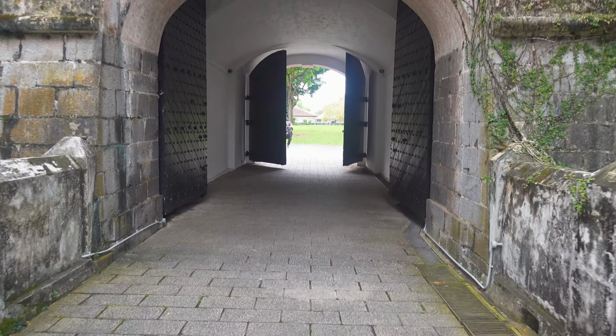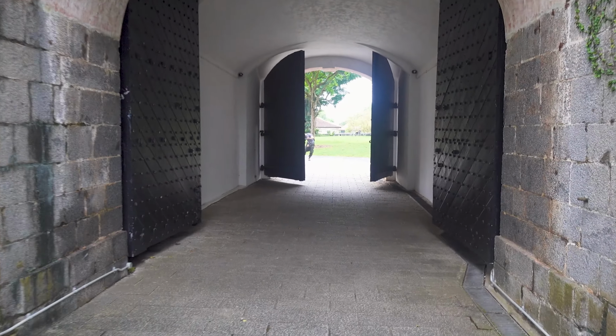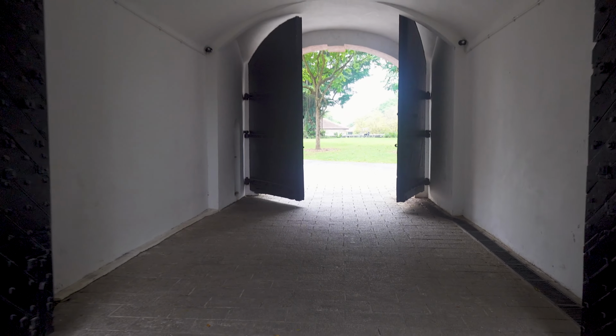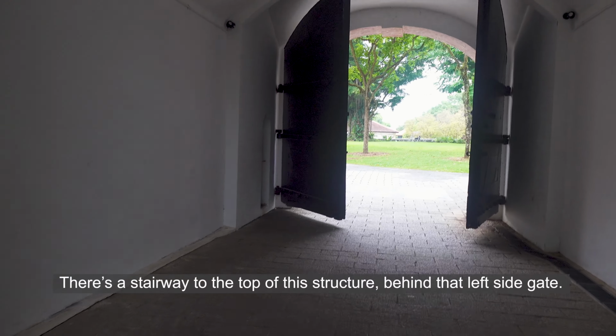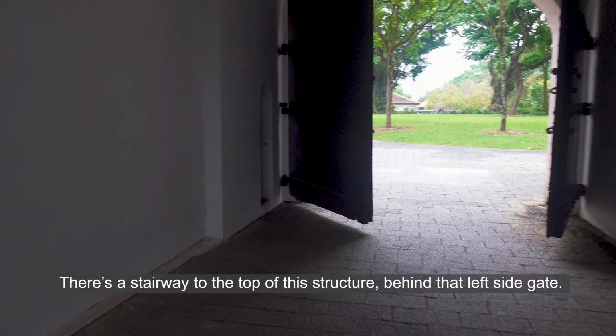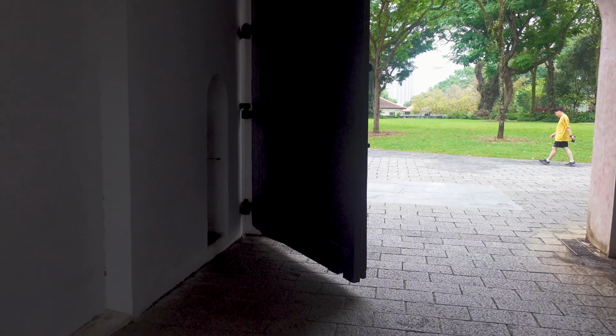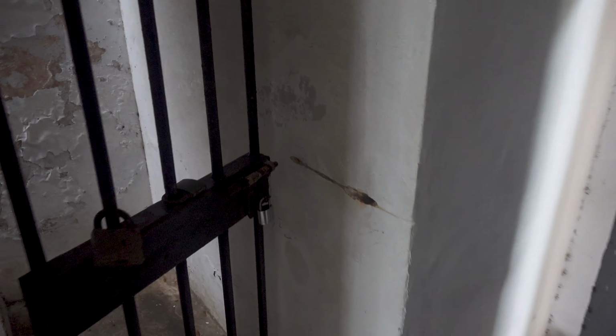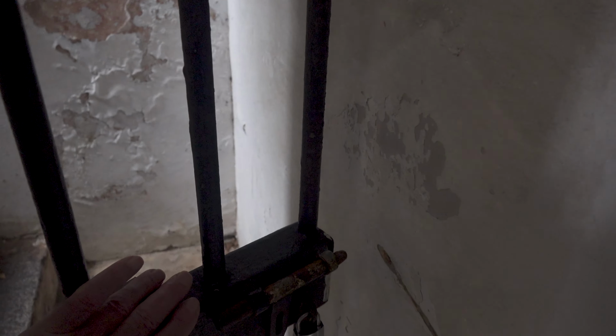Anyway, last time I was here I was actually able to get up to the top of the fort gate here. Let's have a look and see if it's still possible. Oh, there we go. This gate's open. It's quite a narrow stairway up to the top here. It's a bit squeezy, but we'll get up.